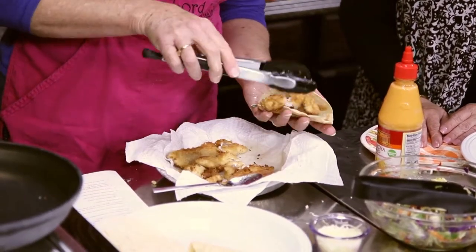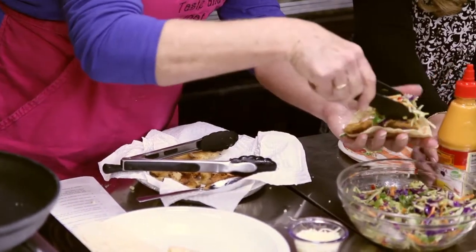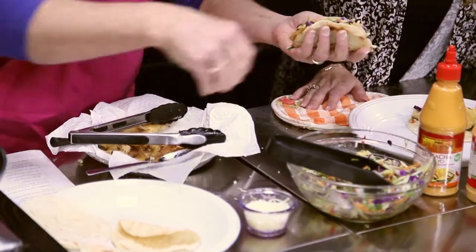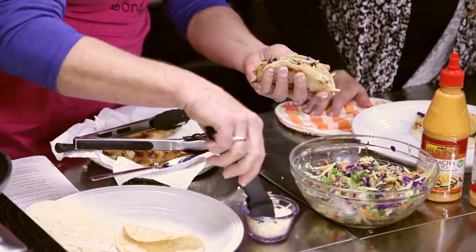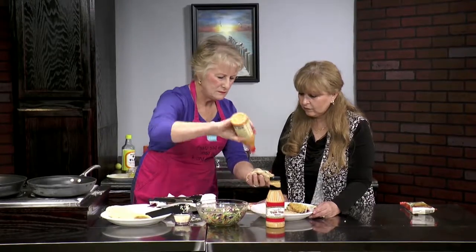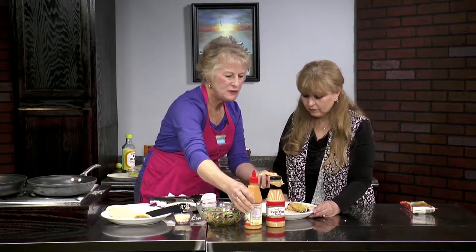So the great thing about fish tacos is if you don't have a lot of fish, for instance, if you've only caught one or two fish, this is a great way. You can feed several people with just a little bit of fish this way. You can open that yum yum sauce. If somebody doesn't like hot, this one is not spicy.